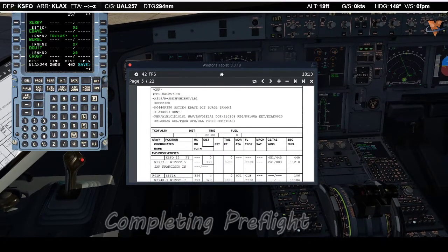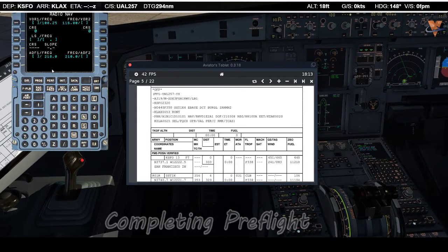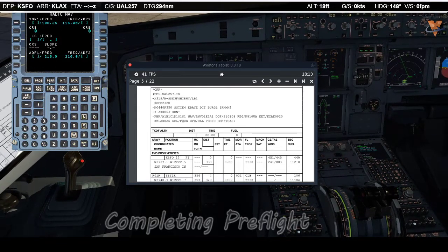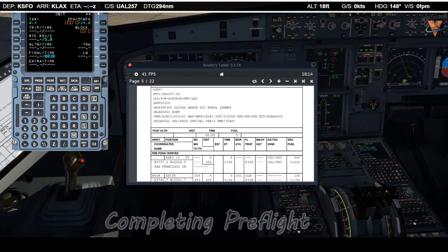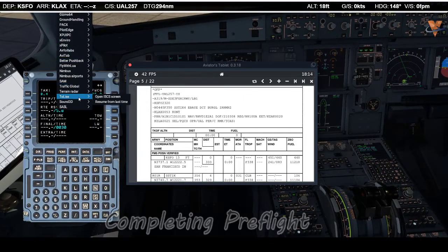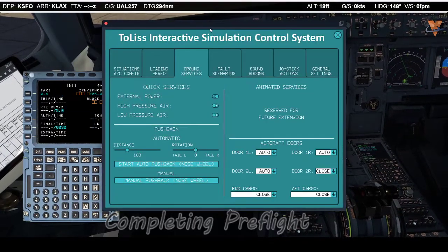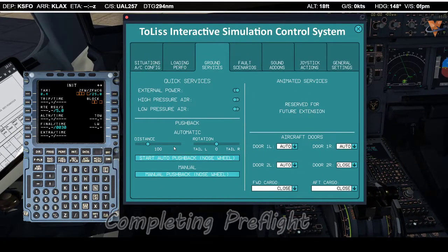Alright, so next we move on the DIFFRIPS mnemonic to R, RadNav, and that's all looking good and set. And then we do a NIT-B, which in the Toliss, we're going to need to use the Toliss interactive simulation control system to calculate our performance numbers here.